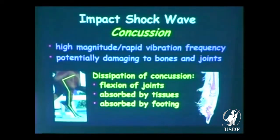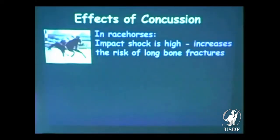But the problem is that the cartilage is only present in a very thin layer at the joints, so there's a limit to how much shock it can absorb. The bone immediately underneath the cartilage, called the subchondral bone, is another pretty good shock-absorbing tissue. So there are several ways in which the horse can dissipate some of this concussion: the hoof, through a hemodynamic mechanism; the bones, through the cartilage and the subchondral bone; and the joints, through their flexion activity. But the footing is also really important in terms of how much concussion is generated and how much is absorbed during foot contact with the ground. I'm going to leave Nick to talk about that in detail.